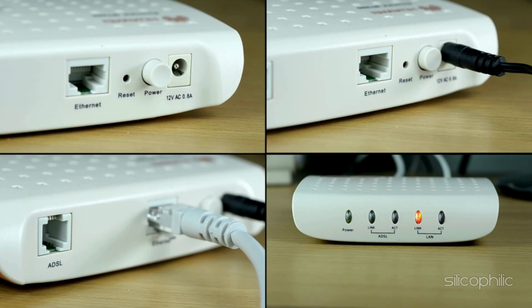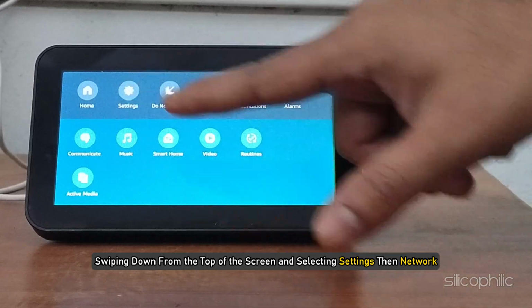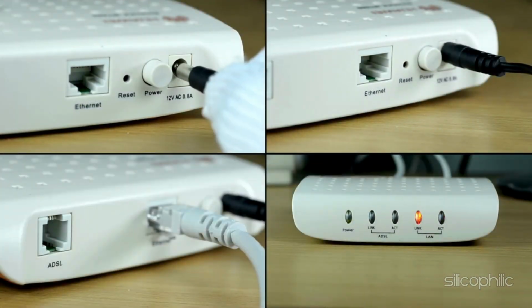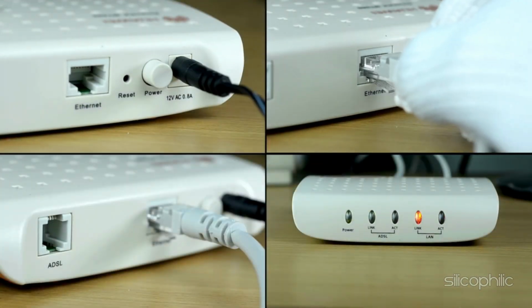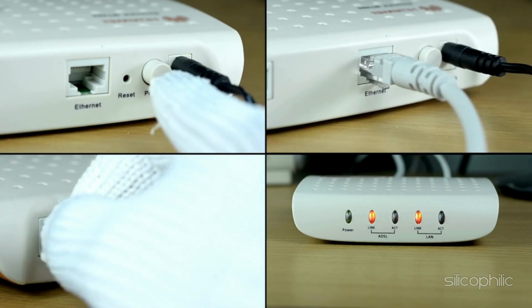You can check this in the settings menu by swiping down from the top of the screen and selecting Settings, then Network. Sometimes, network issues can cause problems with your Echo Show. Restarting your router can help resolve connectivity issues. So restart the router and see if this could fix the issue.